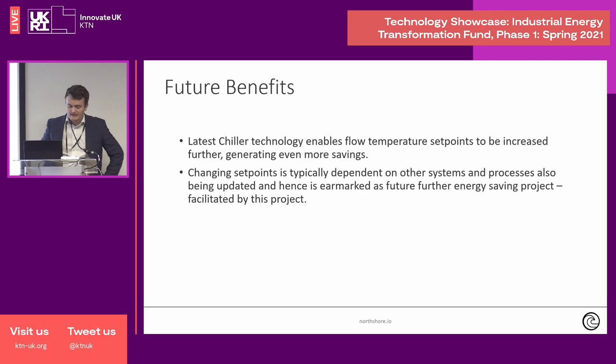Additionally, there are future benefits from this project that we foresee, which are dependent on other parts of the system being upgraded. So potentially even further savings that we can achieve from this system, which is in the building plan. Chillers often have a limit in terms of what water temperature they can serve at, and the chillers need to do enough work. If they don't do enough work, they will trip out. What that means is you can only supply water temperatures of about 12 or 13 degrees C from the current standard chiller.